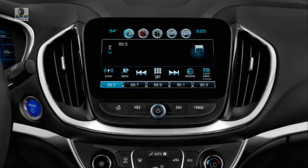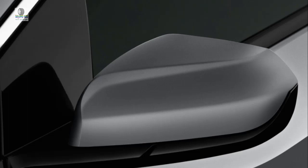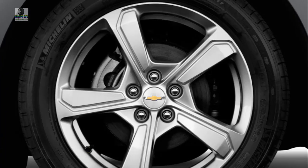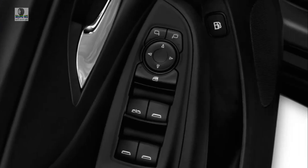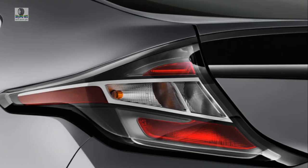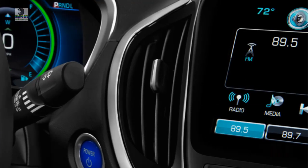The 2019 model gets a number of general feature upgrades, too. A power driver seat is included in Volt Premier models and optional on the LT, and the adaptive cruise control now allows conventional cruise control if desired. Other improvements include a revamped pedestrian alert system and a tire fill system that sounds the horn when the correct pressure is reached. Meanwhile, the wireless charging pad for phones has been moved ahead of the shifter.